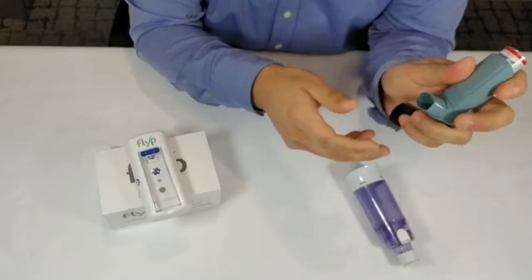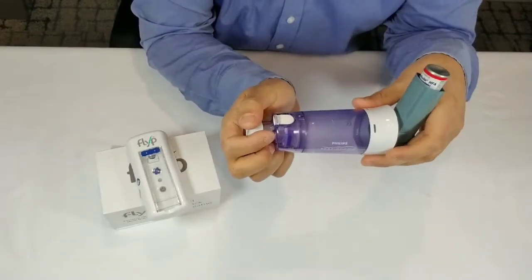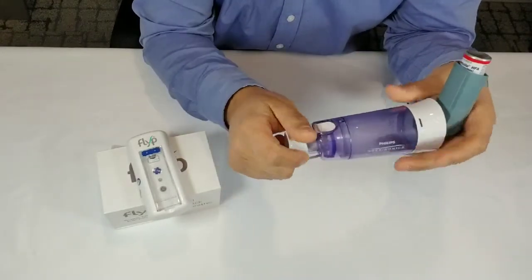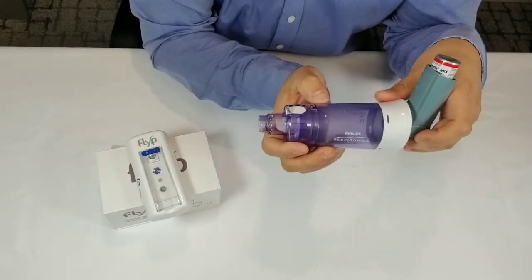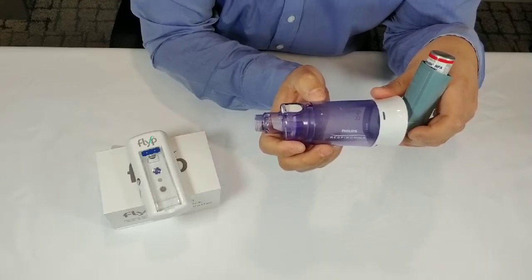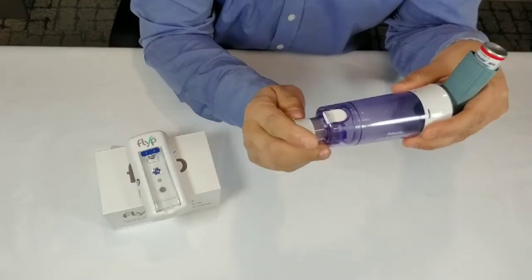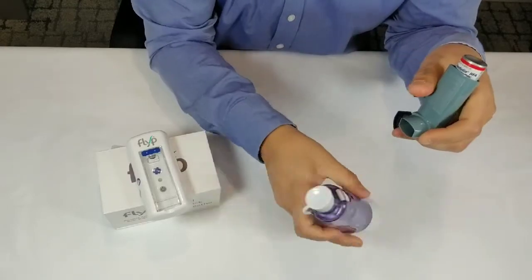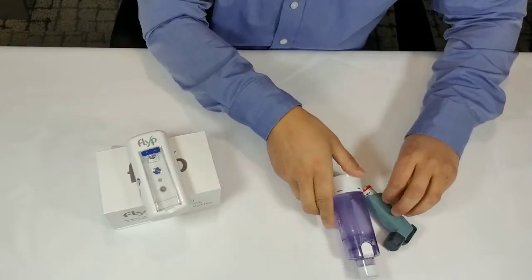Now what you can do to get more medicine is purchase a spacer. They run between $20 to $50, and they capture some of the medication here, which allows you to breathe in the medicine over a few breaths. That's going to increase the medicine intake to your lungs to between 50 and 60%. The issue with spacers is that they're bulky and they immediately cancel out the pocket portability that you had with just the inhaler. So now let's look at the Flyp.